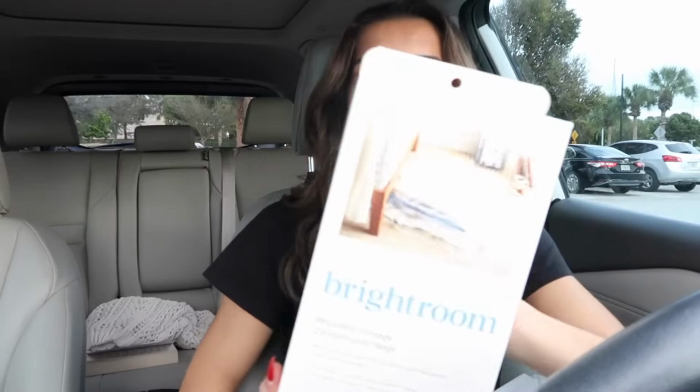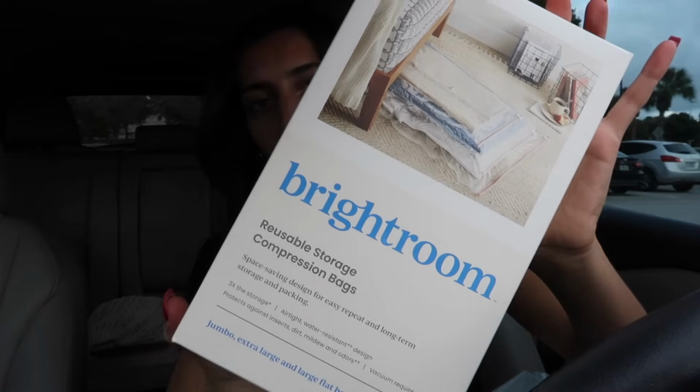Here's my Target haul. First, I got a plain folder. I like to be organized, so I'm just gonna make sure all my documents are here, safe and secure, so I can put them in my luggage. This was not on my plans, but I'm kind of excited about it. I got these vacuum sealed bags, and I'm hoping that this helps with my packing.